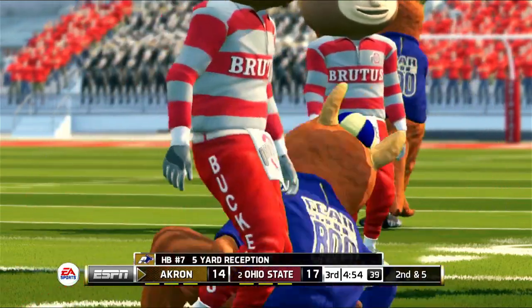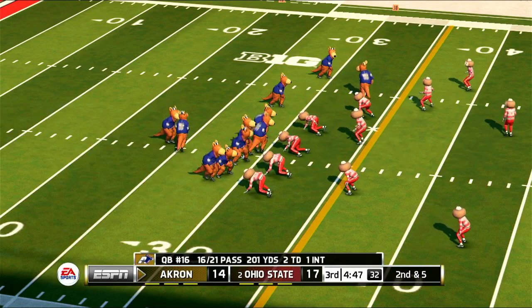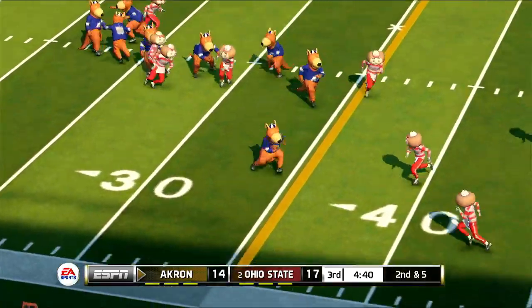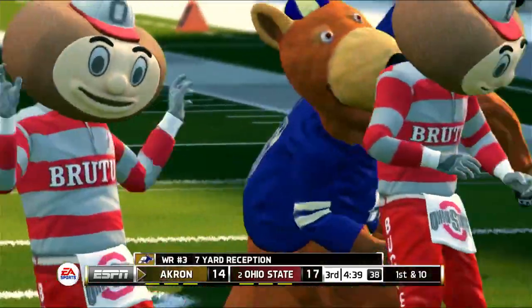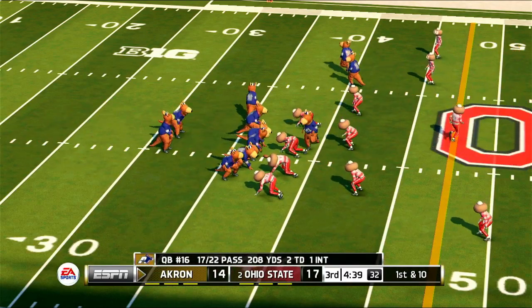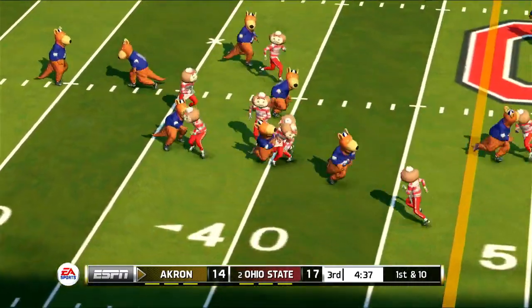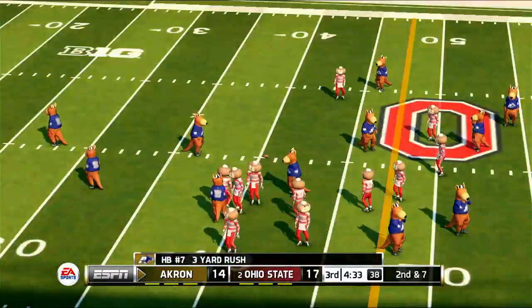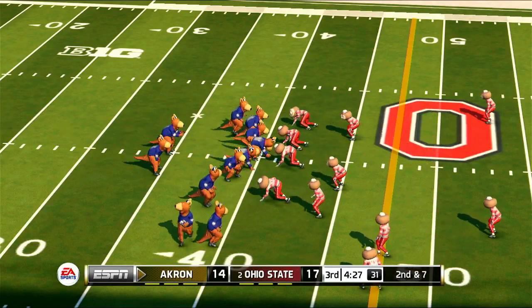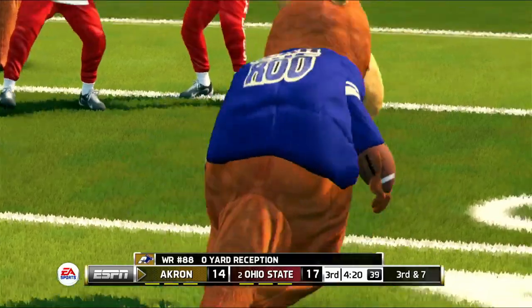Going right to his tailback. And he is drilled at the 30-yard line. That brings him second and 5. He's got it with room to run. First down. He fights forward to about the 40. That'll make it second and 7. Makes a catch, and he's got nowhere to go.